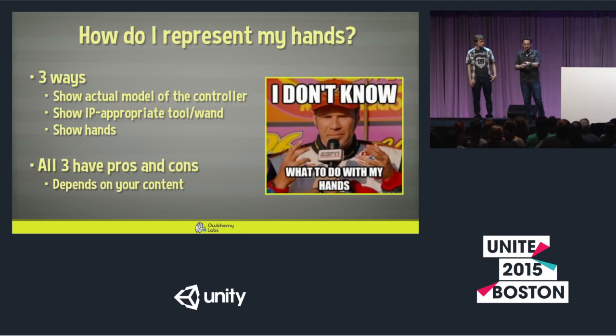and bring it into VR and have it align perfectly with the controller that you're holding, which means that you're just going to see this plastic wand that you're holding and look at it, and that works. And you'll see them floating in space. The other way is to basically remodel that controller, use its positioning and its rotation and everything, but make something more IP appropriate. So if you were making a magic game and you had a magic wand and that was the same shape-ish and it aligned, but you had something that fit the theme. The other is to just show hands. And all three have pros and cons, and it really depends on your content.